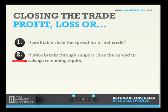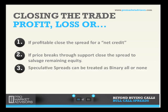You could probably sell the tires. You could maybe sell some components from the engine. A little bit of money that you could salvage from it is better than no money. So if it's clear to you that your support level has been violated and this trade is not going as anticipated, I say go into salvage mode.